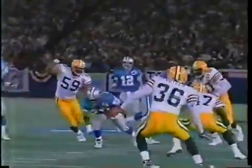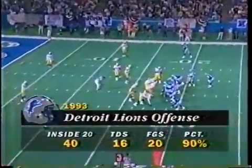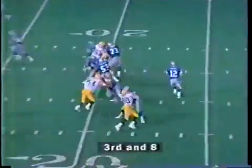Third down, and let's call it about 7 for the Lions. They'll split Herman Moore to the right, and to the left side goes Willie Green. Got to watch Perriman. You got to watch Rodney Holman on this play. Third down for the Lions from the 18-yard line. Kramer straight back in the pocket.